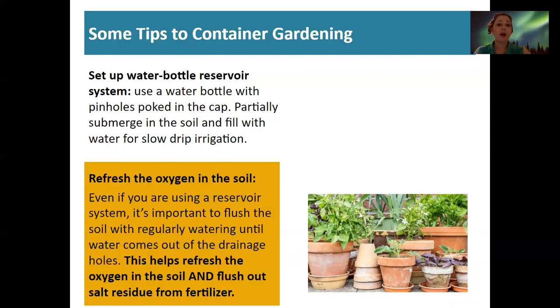The reason you don't want to rely upon a water bottle reservoir system for your watering needs is that, remember when we talked about soil, 50% of that soil is air and water. You want to refresh the oxygen in your soil. So what you're going to want to do, at least once or however often you need to water, is pour that water onto your pot, let it drain out the bottom, refresh that oxygen in the soil. And this also gets rid of the salt residue from fertilizers because you don't want salt to build up in your soil. That will kill your plants.